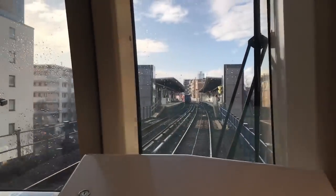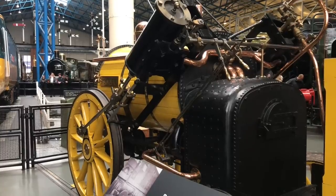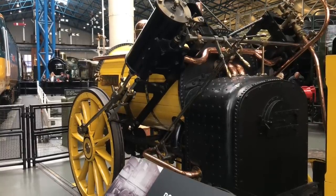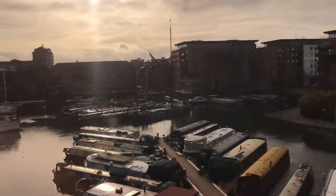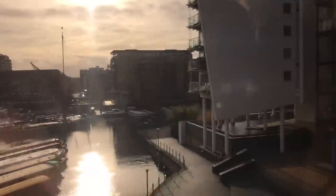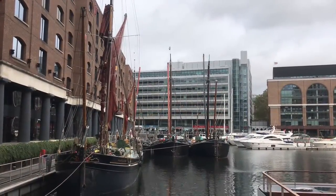Then there was the question of power. Locomotives were already becoming well established, thanks in large part to the Stephensons and their Rocket of 1829. But the concept of sending a fire-powered machine through a dockland full of wooden sailing ships was not exactly popular.